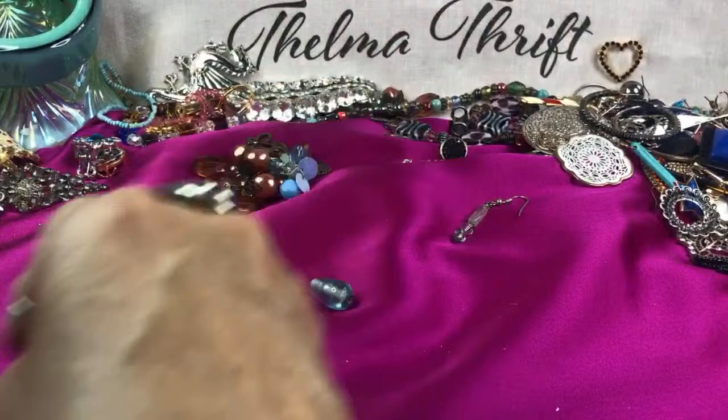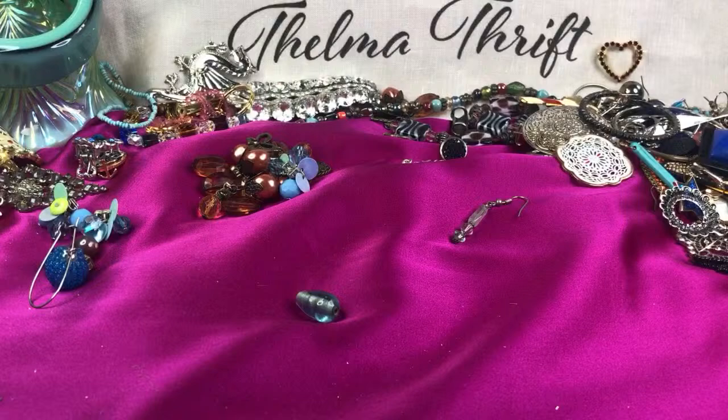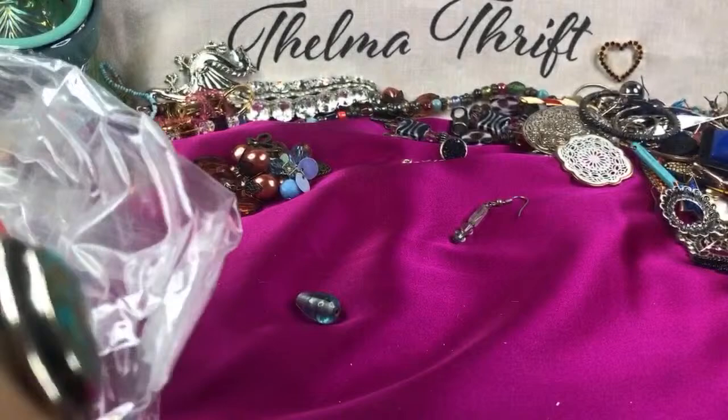All right. Lots of loose beads coming out. Let's see what else pops out of here. What is that? It's like a tie pin. A little leaf. Maple leaf, I think. It's like a little pin back brooch. Gold tone. All right, let's dump out the rest of the bag here.